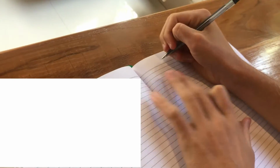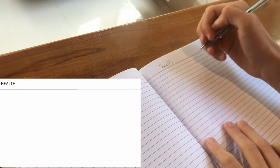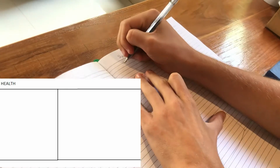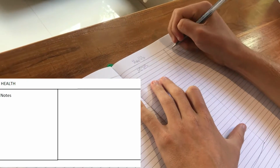I want to show you a way that you can study and remember stuff. So flip to a random page here. I'll show you how I study. So say I'm studying, I don't know, health. Actually, I hardly ever study health, but whatever. I'll cut the page down like this. And on this side will be regular notes.